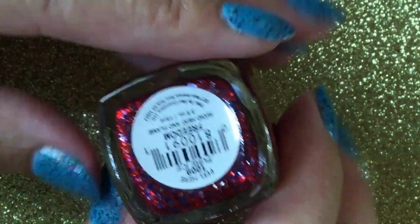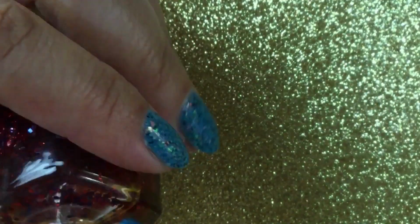Then I have this really pretty topper. So it has red glitter, blue glitter, and stars. This is called Freedom. It's not dried out, which is good. It does need to be mixed up.